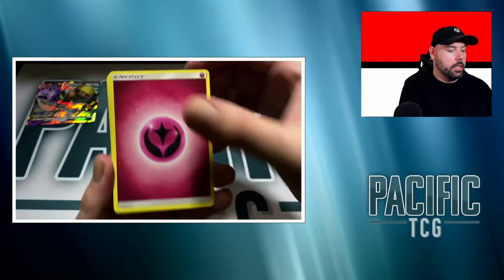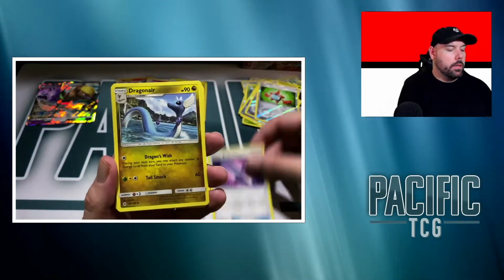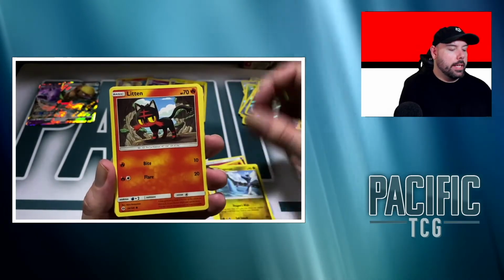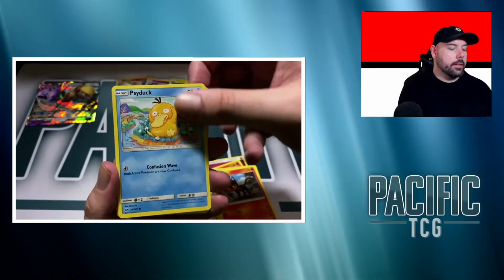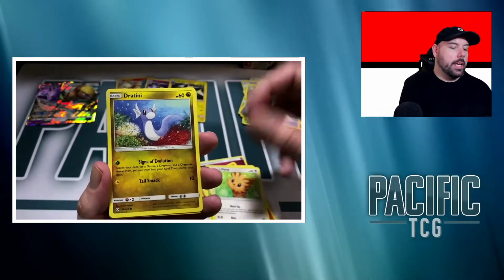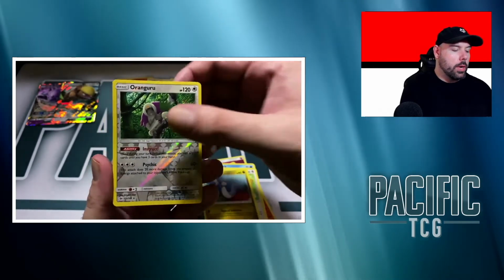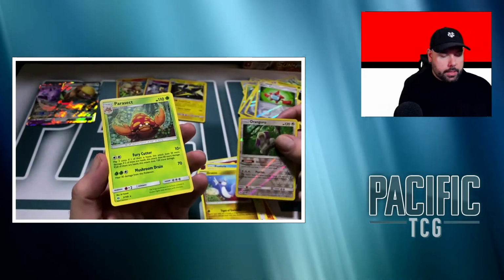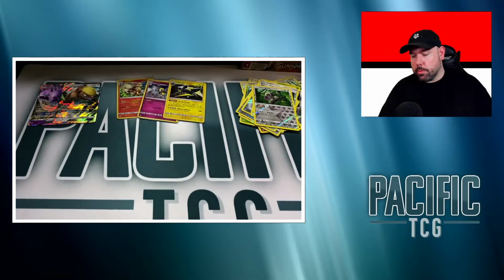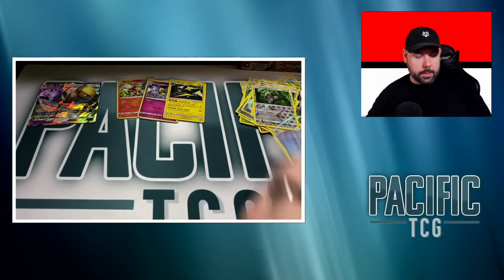A Fairy Energy, Torracat, Poison Barb, Dragonair, Litten, Psyduck, Bounsweet, Lillipup, Dratini, a reverse holo Oranguru, and for our rare, a Parasect. All right, an actual reverse holo Pokemon. You love to see it. I forgot to throw our Wingull over here as well. I'm going to do that.